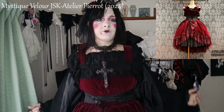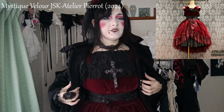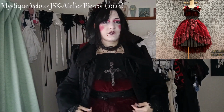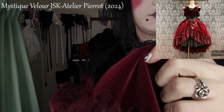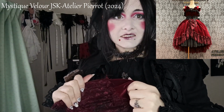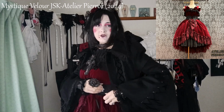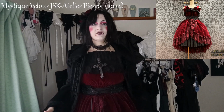So now the last GSK that I purchased this year is actually the one that I'm wearing. If you remember my wardrobe video from last year, I showed the Mystic Jacquard GSK, and this year Atelier Pierrot released a limited edition which is the Mystic Velour GSK. It's made with a really beautiful wine velour, which had some effect on me and I had to get it. It also has some jacquard on the belt part, and it's shirred all around.